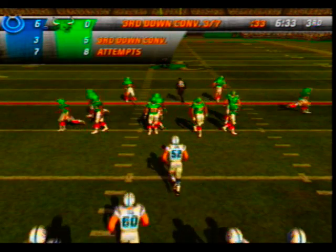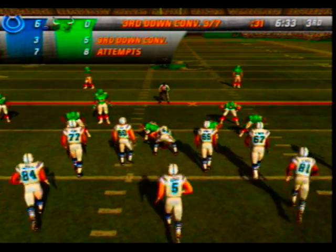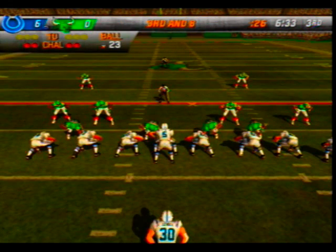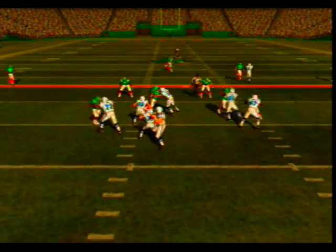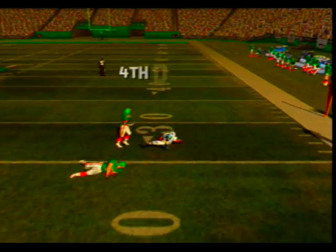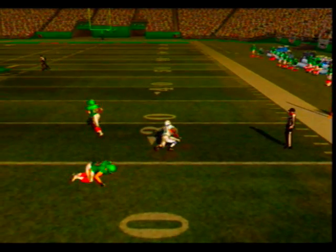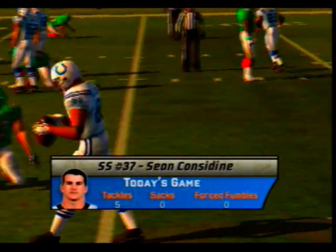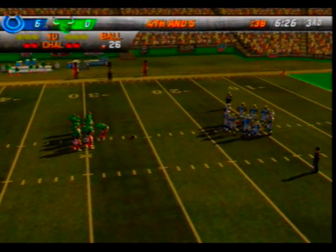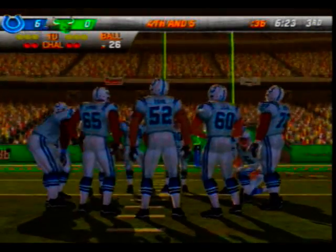And here's a look at each team's success on third down so far. Number 30, the lone back. Pressure coming with the throw. He hits his receiver. That's the kind of mental error that drives coaches crazy. As a receiver, you got to be aware of where you are in the field and where you have to go to get the first down.